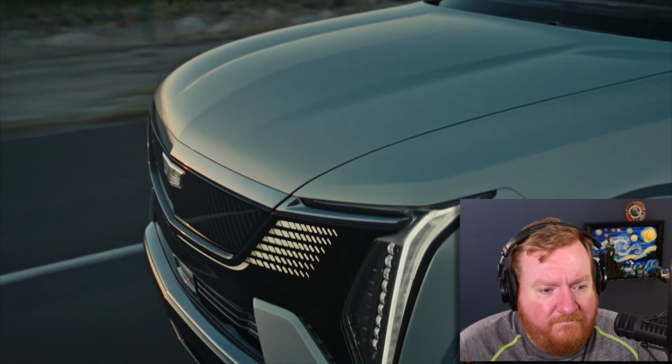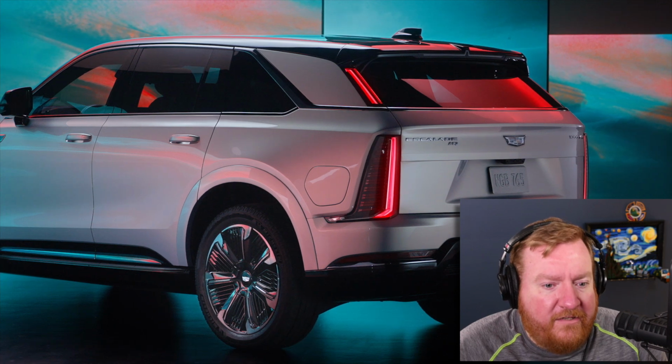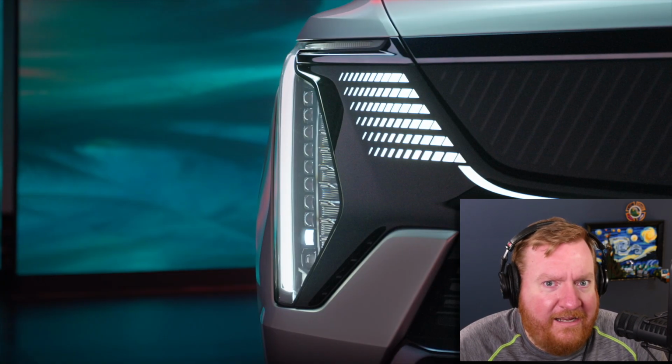Escalade is known for its iconic vertical lighting. Now the lighting is more dynamic than ever. We have designed unique lighting animation for the lights that greets people as they approach. I'm excited for what every brand is doing with their approach to external LED lighting like this.